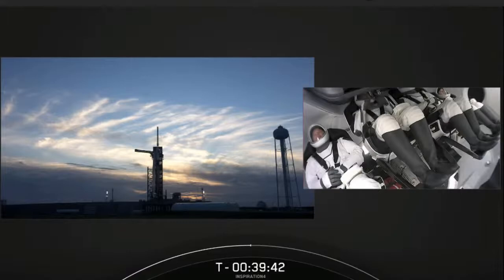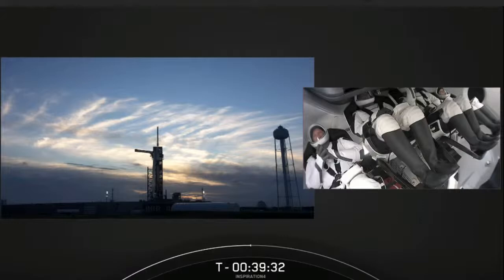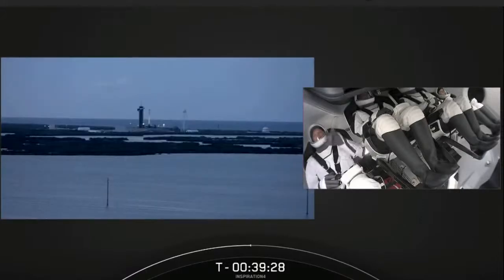You can hear the team here is getting really excited as we march towards T0. So the launch escape system, let's talk a little bit more about that. It utilizes the Super Draco engines that are installed into the Dragon capsule.